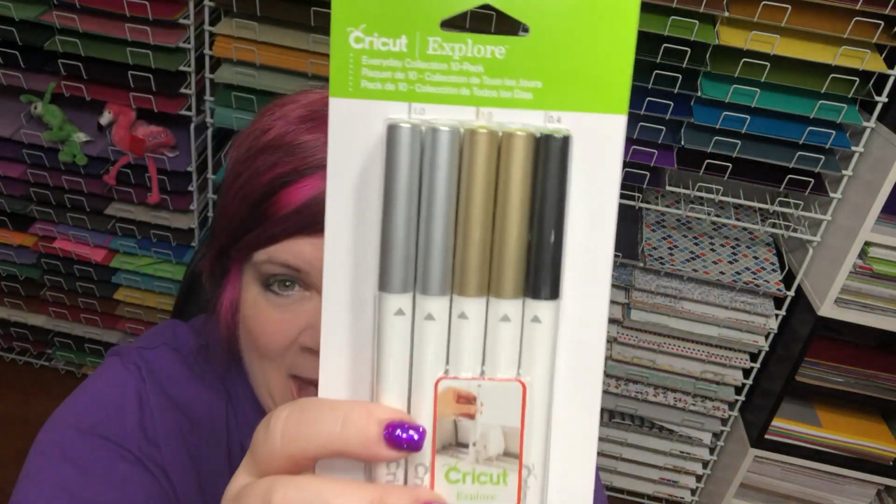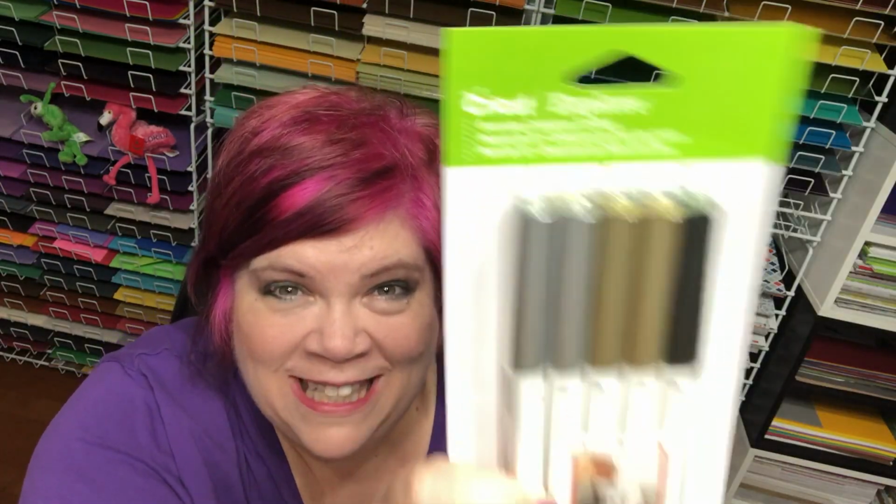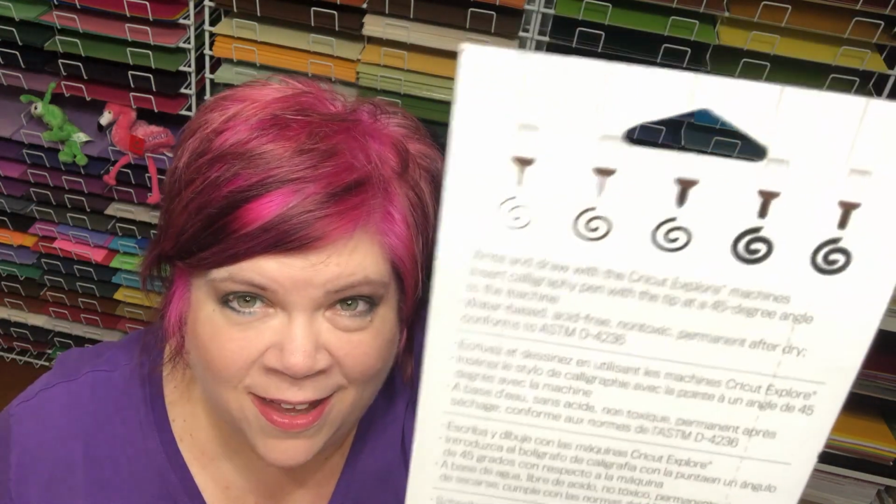You also get pens. This big pack of pens. You get gold, silver, and black. You also get the calligraphy set. Look, all those sizes. These are fun.